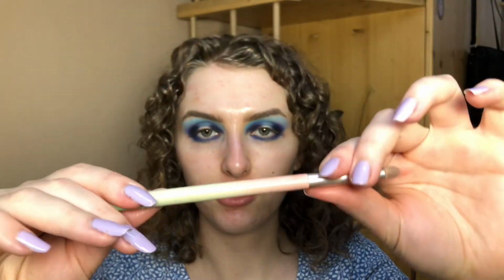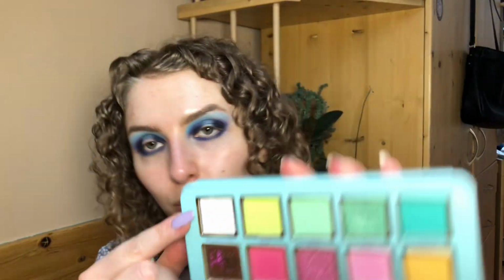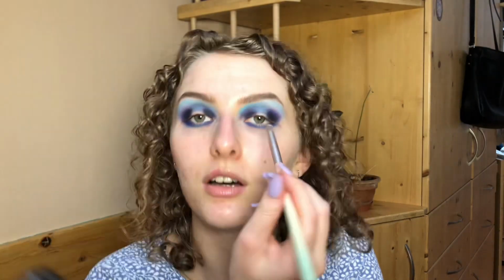And now I'm gonna take another pencil brush. I'm gonna take again from the Oden's Eye. This is the pencil brush. I don't know what's the name of this. And I'm gonna take the white matte shade called Whipped Cream. And I'm gonna put it in the absolute center of my lower lash line, kind of right here, and blend it into the other shades.